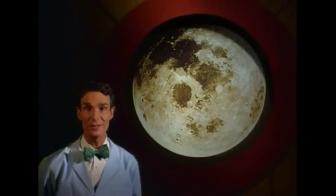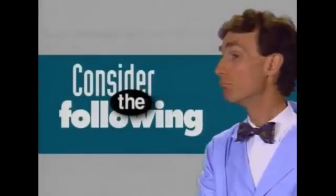Why isn't the Earth covered with craters the way the moon is? Please consider the following. When a meteoroid heads for the moon, there's nothing to slow it down. So wham! It makes a crater. When a meteoroid heads for the Earth, it has to pass through at least 80 kilometers of thin air. Rub your hands together. You know they get warm? That's friction. Well, meteoroids are going so fast that the friction of the air makes them heat up. Now, you may not know this, but metal burns.